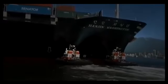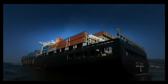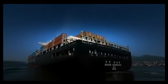These are the sheepdogs of the marine world. Without harbor tugboats, megaships could never get into port. And we'd run out of oil, food, and pretty much everything else in a matter of days. As the size of ships have increased, so have the demands put on tugs.